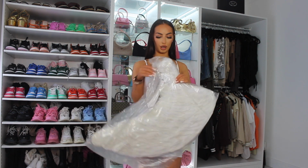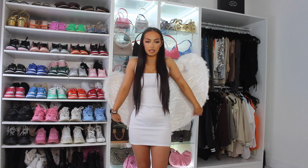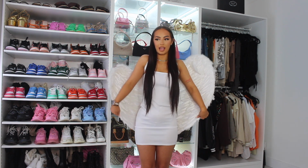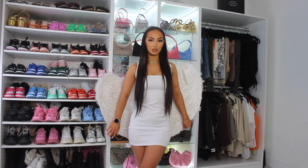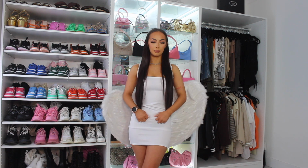And then I got the white wings. These are exact same as the black ones. I just need to find a way to get them to sit up. Am I being silly? Is there a way? I feel like you need to adjust the elastics. Just twist them around loads of times, tie a knot in there. That's what I'm going to do, because I also want to use these wings for another outfit. I'm just going to leave them to swing about for the moment.